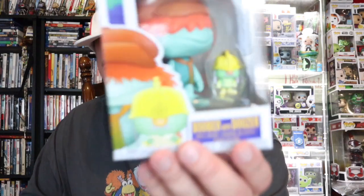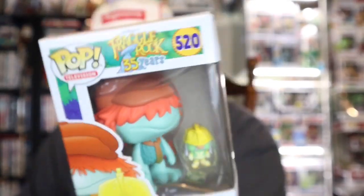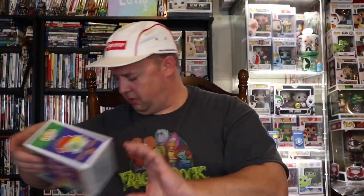All right, more to come. Next one up, we have good old Boober Fraggle, which is awesome. Again, with Doozer. Good old Boober. So I think we opened them all. That was sort of the regular set of them back in 17.